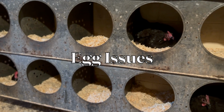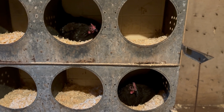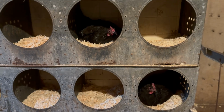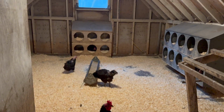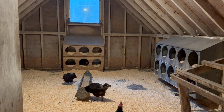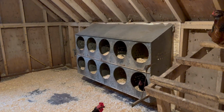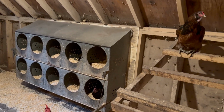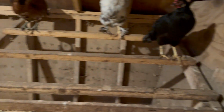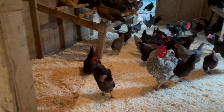Finally, if your chickens are egg layers, pay attention to their egg production. If a hen suddenly stops laying or lays soft, misshapen, or no eggs at all, it could be a sign of a reproductive issue, nutritional imbalance, or stress. But don't panic. Sometimes hens slow down during the winter months, but if it's happening consistently, it's time to dig deeper into their diet, stress levels, or possible illness.